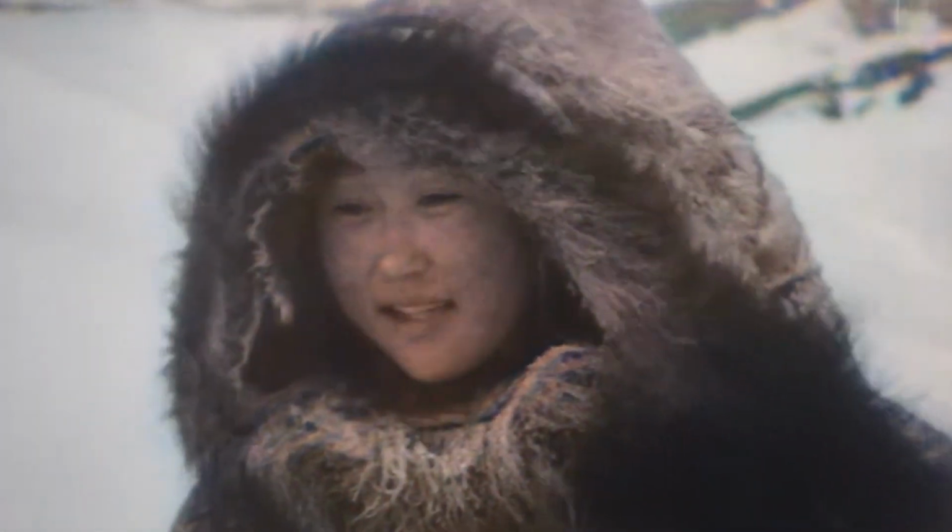When you think of Arctic clothing, the parka immediately comes to mind, and the Inuit version makes modern winter coats look like light sweaters.